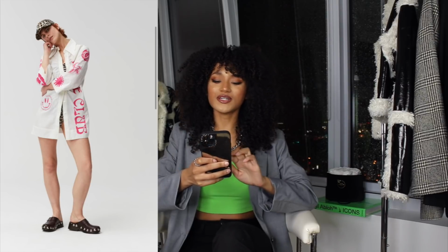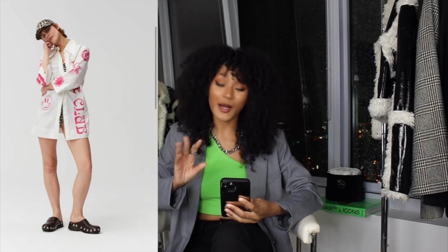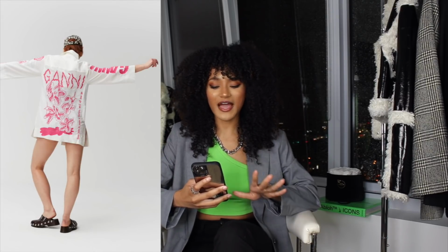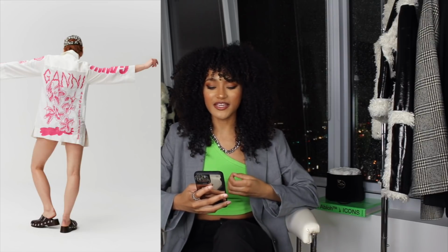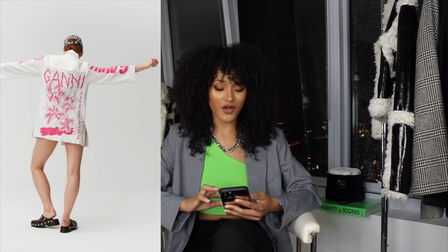We got another button down, okay, but she's different. If you look closely, it has a ton of graphics in a very popping pink color, but if you turn it over on the back, it says Gani with a whole bunch of flowers. I love this. It's definitely giving a streetwear vibe. I'd wear it a million times. I don't care if you saw me in it yesterday. I'd wear it the next day because it's just an impressive top.